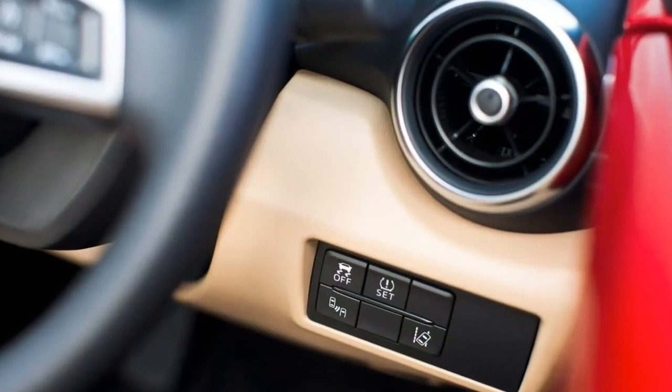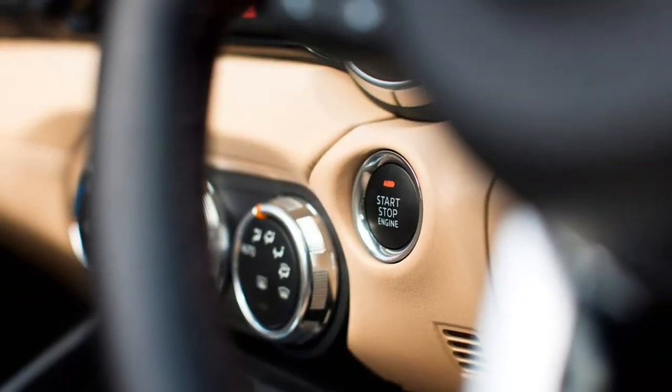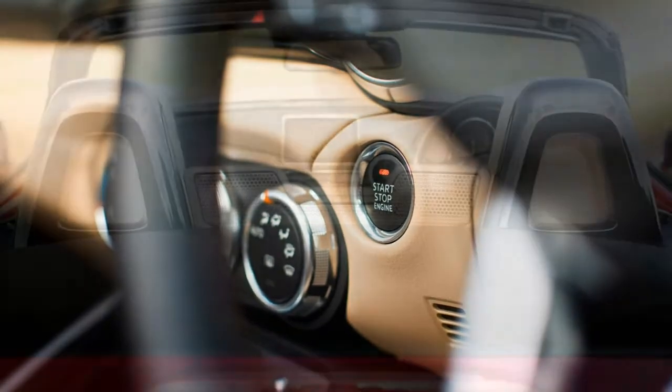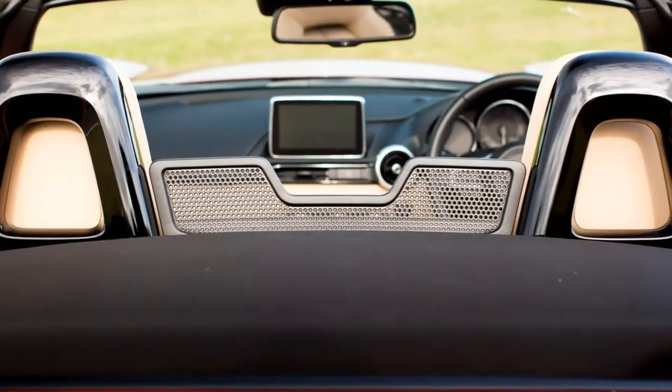Balanced handling encourages you to press on. Smaller engine lacks sufficient power for tail-out fun. Range-topping Sport Nav has stiffer suspension.